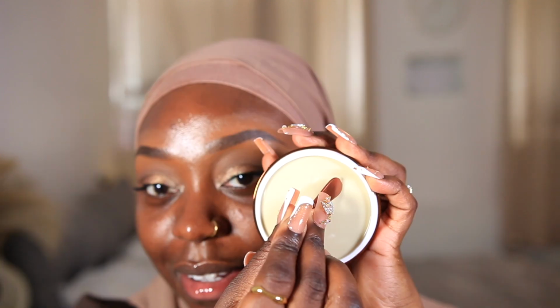I've got my little spatula right here. I'm just going to grab a little bit because I feel like with this product you don't need a lot. I do have normal to combination skin. My skin does reflect the season that we're in. During the winter months, my skin is a lot drier, and during the summer months, my T-zone's a lot oilier. During autumn and spring, it's quite normal. So I literally go through all 4 seasons on my face as well.